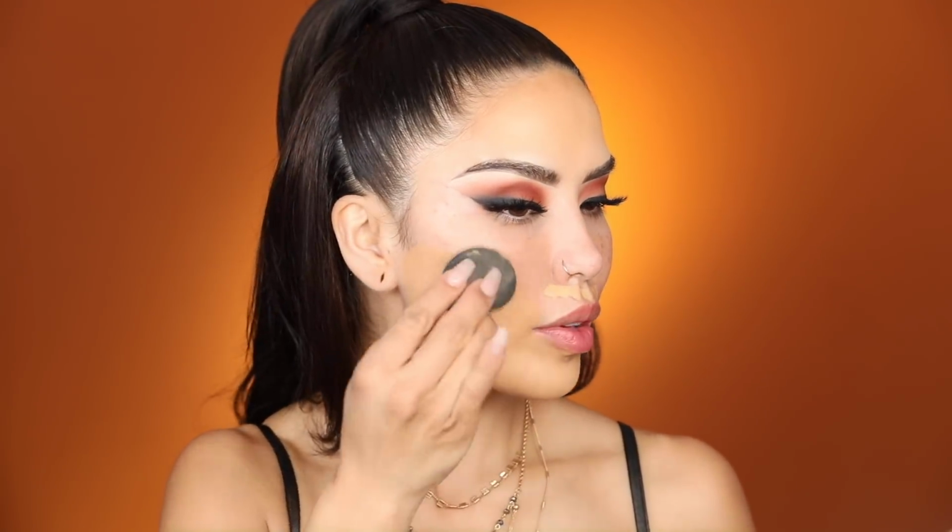I'm going to pick up the remaining amount onto the back of the beauty blender. Hopefully the dew drops show through. If they don't, I'll probably just add a little more on top. So next I'm going to go in with the Colourpop No Filter Concealer in the shade Light 18.